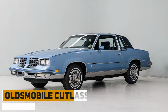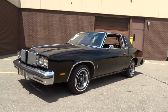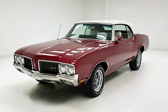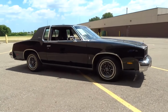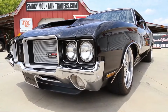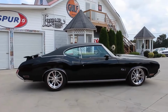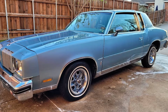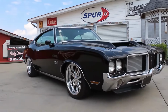Number 3. Oldsmobile Cutlass. The Oldsmobile Cutlass is a well-liked car that's been made in different versions over the years. One of the most famous versions is built on the G-body platform. General Motors used this platform from 1978 to 1988. It had a 3-liter V6 engine producing 110 horsepower. People who like to modify cars like the G-body platform because they could keep these features, but make the car lighter. This made it great for drag racing.